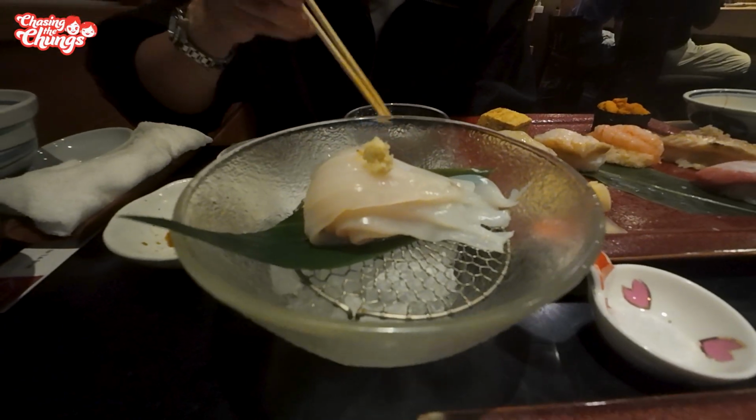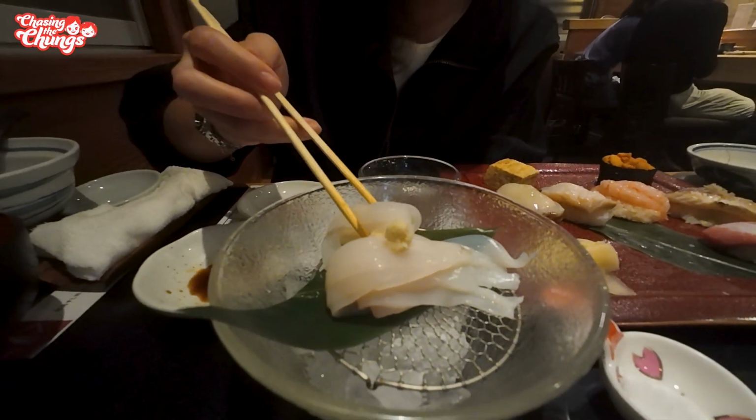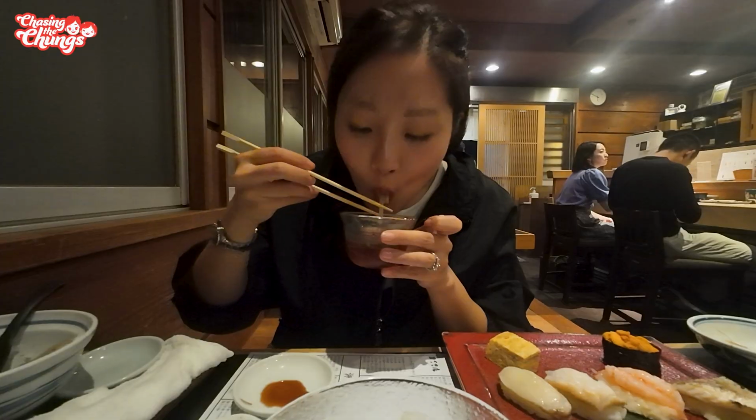The last dish we ordered was a squid that was cut like noodles. It was garnished with ginger, which we mixed with the broth, which was also included. Probably our least favorite of the dishes we had. The texture wasn't what we expected, and neither was the sweetness. It's still good, but we've had better.